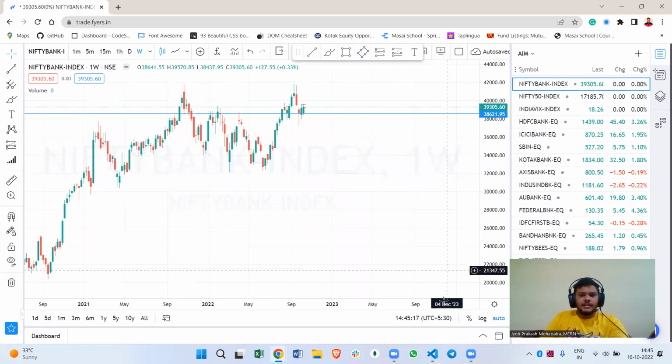Okay. Here you can see that on the weekly candle, Bank Nifty shows some positive intent, and it closes around that candle which was made previously, and we can assume it as positive. And if it continues to go up by closing above 39,600 or 650, then we'll take a trade for buying, and our target for this week will be say 40,000. And if it closes above 40,000 this week, then we can expect some positive movement here, and our target will be 42,000.